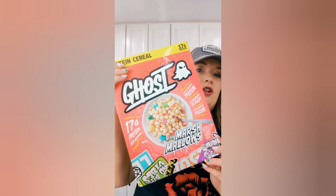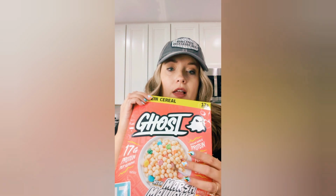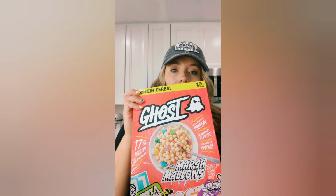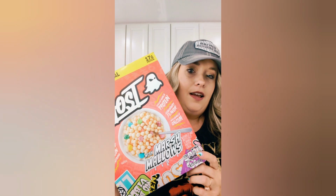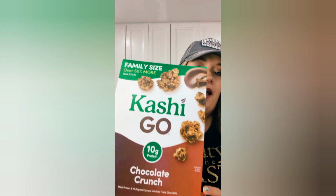But yeah, I'm excited to try making some stuff with this as well. I'm probably gonna get some healthy marshmallows and do this with like a protein Rice Krispie treat. So I'll have to do a video of that. Let me know in the comments if you'd like to see something made with this, some sort of dessert or keto food.